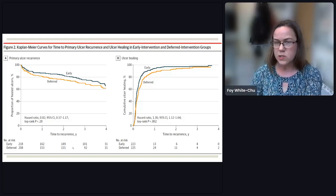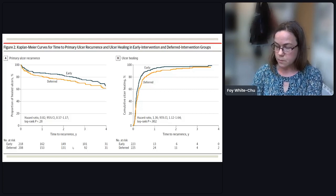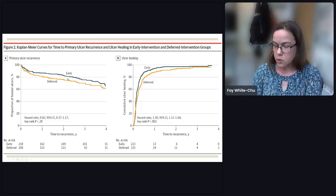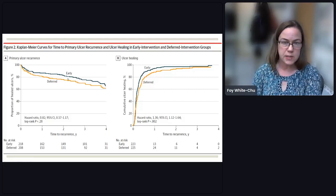And although it's not as dramatic as that prior study that I mentioned, there's definitely a significant difference that of those in the deferred intervention group, only 75% actually got the intervention within 1 year. But it did show that there was faster time and more time free from ulcers if you were in the early intervention group.